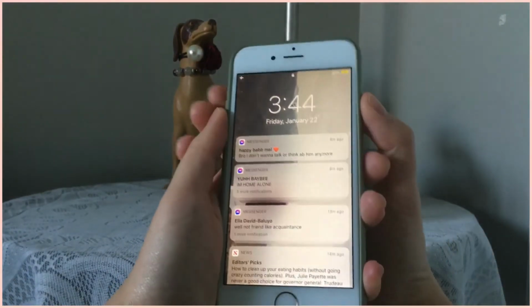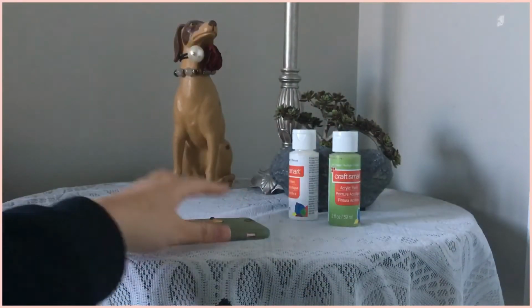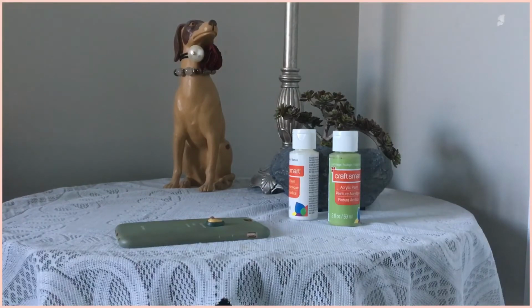So I reply to all my texts once in the morning, and then I'll leave my phone for a few hours and then check it again at lunch, and then just leave it as I do my work, and then I'll go on it fully in the evening, and that has really helped.